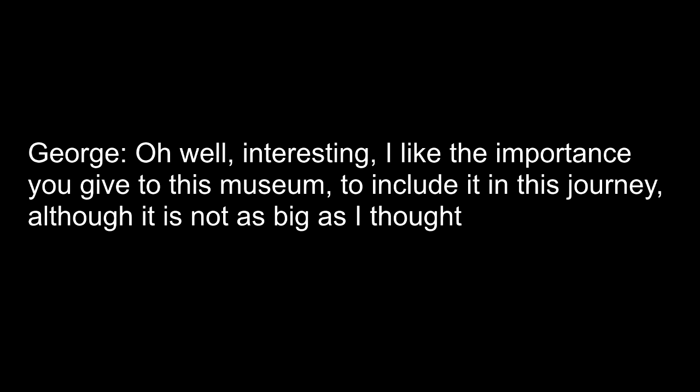Oh, well, interesting. I like the importance you give to this museum to include it in this journey, although it's not as big as I thought.